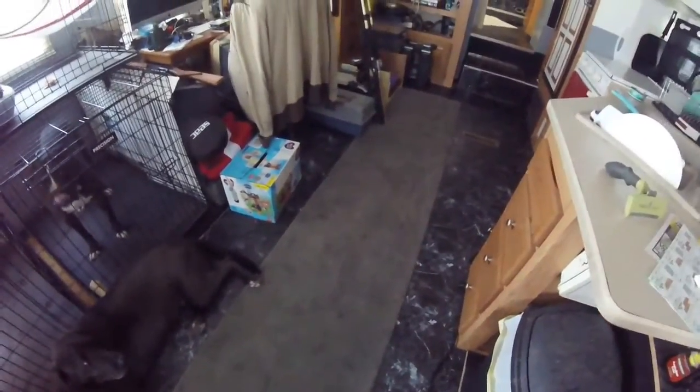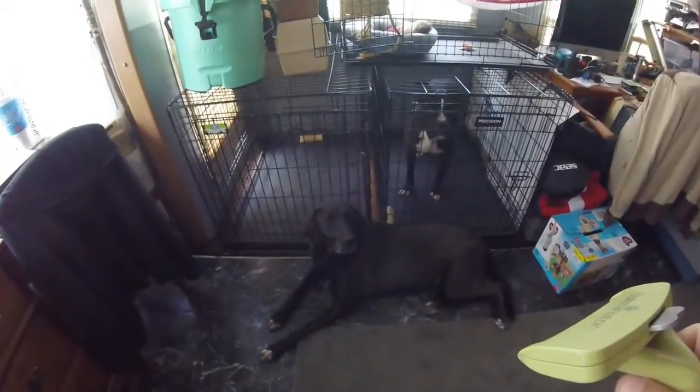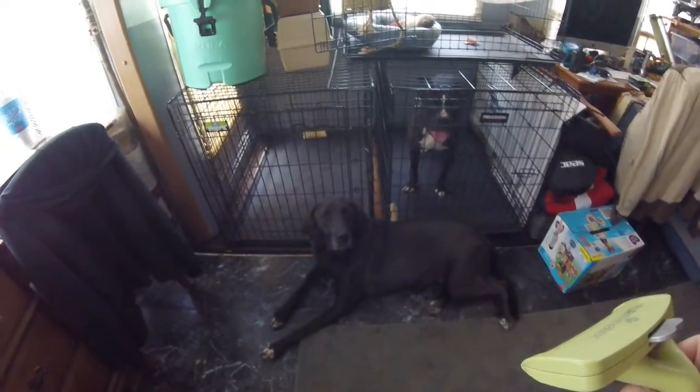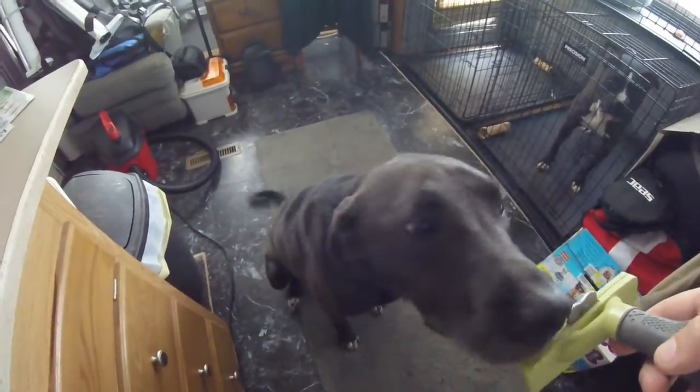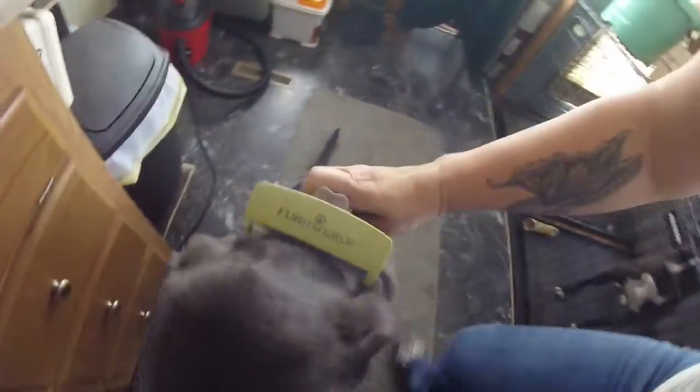Say goodbye to my nice clean carpet. Please ignore the stains. We spilled a soda. Let's furminate the puppy. Come here. You want that? Yeah, you like your brush? Okay, here we go.